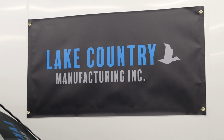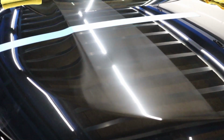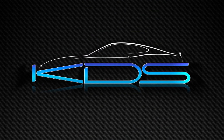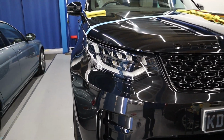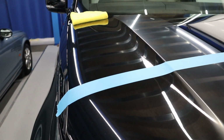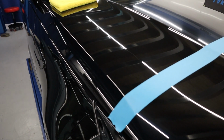This car's got something really weird wrong with it, so join us on a voyage of discovery as we explain what's going on here. So hi everyone, it's Jay from KDS, and this Land Rover Discovery came to us a little while ago. Unfortunately, it had been splattered with some sort of marine-based solvent kind of paint or material. And what's happened, I don't know if you can see, I'm going to zoom right in now.